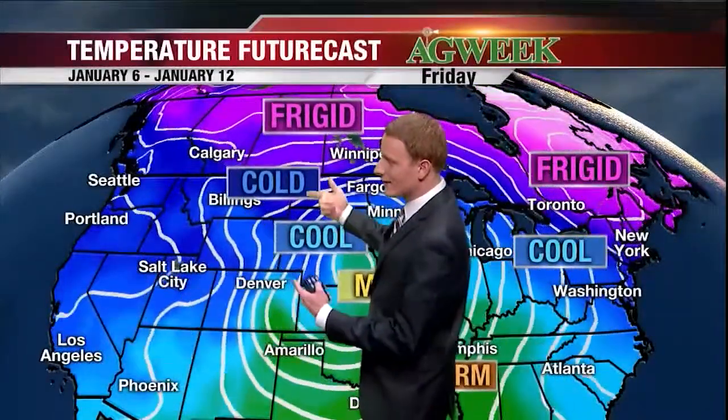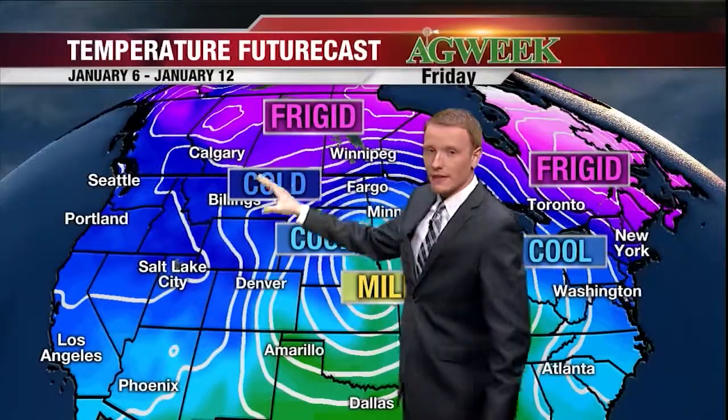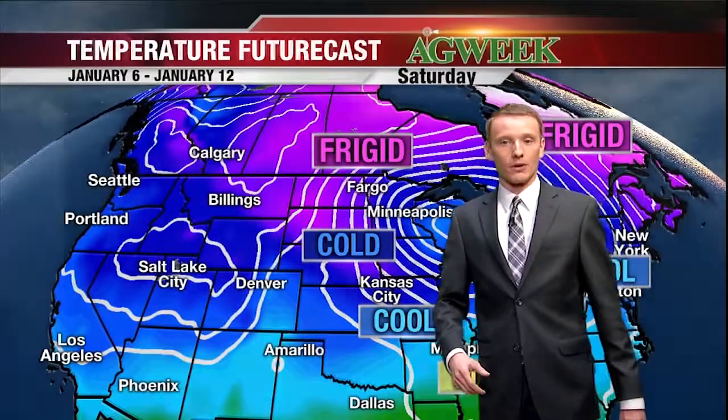But as we get into the later half of the week, this is by Friday, we'll start to see a system that will come through and that will try to funnel in some of this colder air and even try to get some frigid air into portions of the northern plains and upper Midwest.